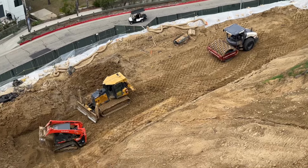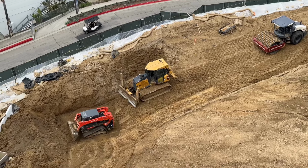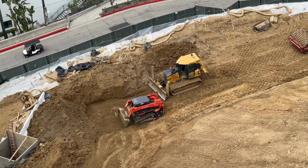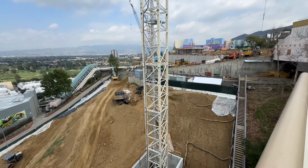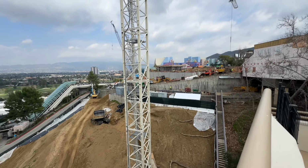But because the attraction has a lot of sound walls and all that kind of sound dampening, they might theme that stuff up to make it look a little bit nicer than just a plain concrete wall. So we're gonna keep an eye on it. But as of right now, this is what it's looking like this week.